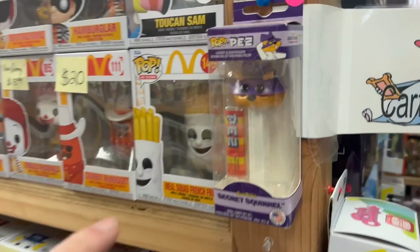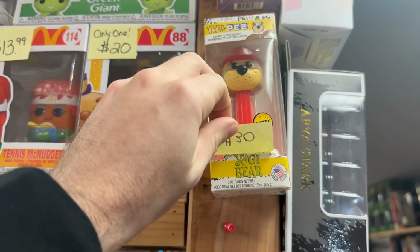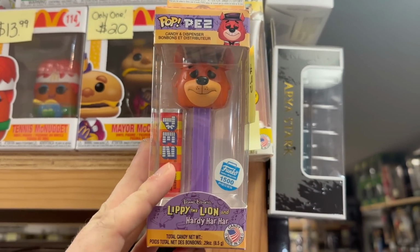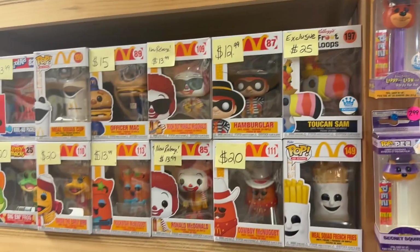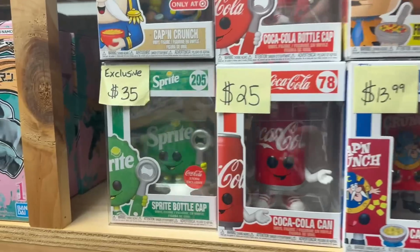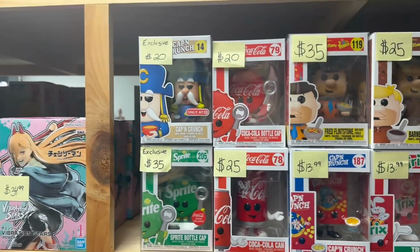Right here we have a Secret Squirrel Pez. How cool is that? As well as a Chase. This is a Chase Yogi Bear, and this is a 1,500 piece Lippy the Lion. Super cool. You like never see Pez in stores like this. Here we have some ad icons, nothing too crazy. Some of the new Foodies pops. Look how funny this is. The Sprite bottle cap. Definitely an interesting one.